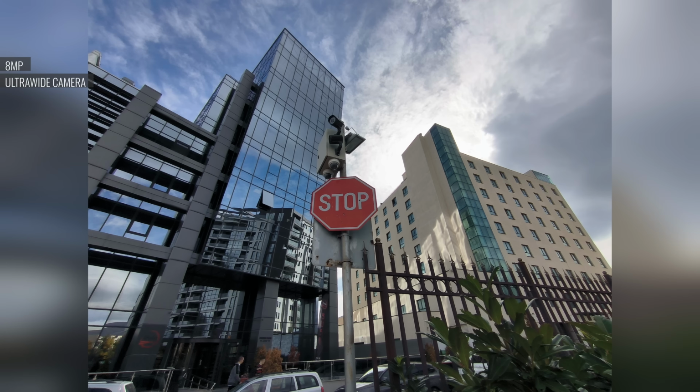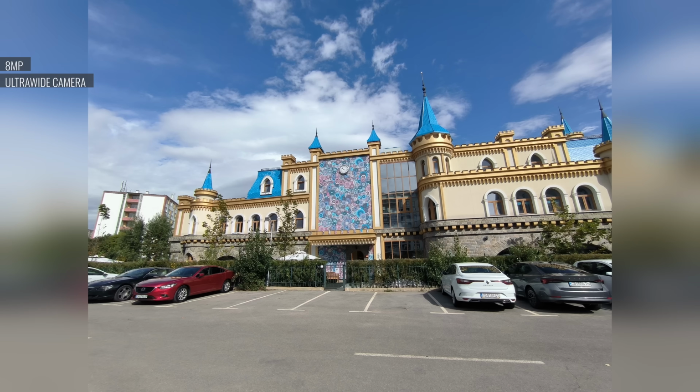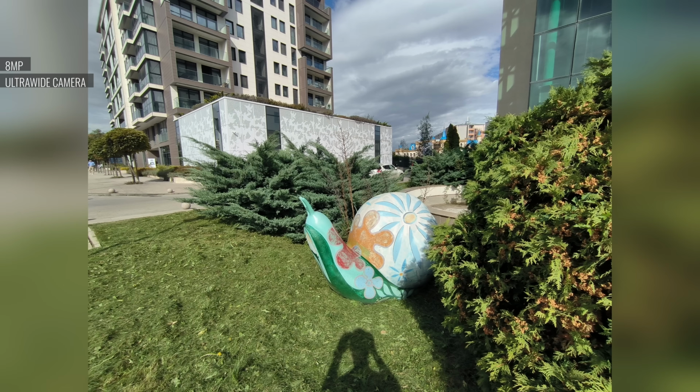8-megapixel ultra-wide cameras are quite common in mid-rangers, but the 12T's ultra-wide provides some of the best quality of the lot. The photos have plenty of detail and good sharpness, and a natural-looking rendition. Colors are accurate and the dynamic range is good too.